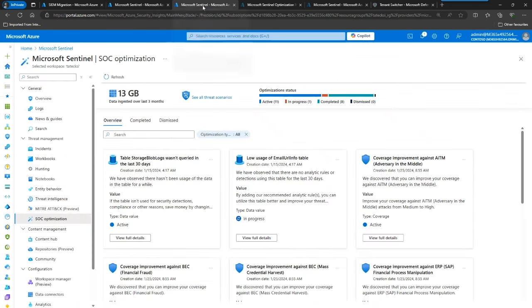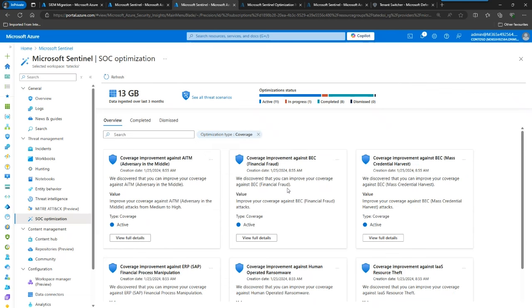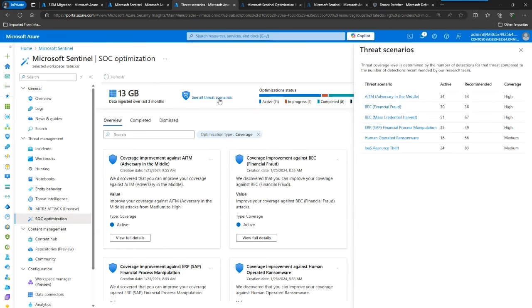And secondly, once the customer has migrated to Sentinel, as I said, we provided a tool to help you to optimize your environment. So here, source optimization. Today we have two optimization types, right? So I could look at the coverage, for example. So these are my coverage optimizations.